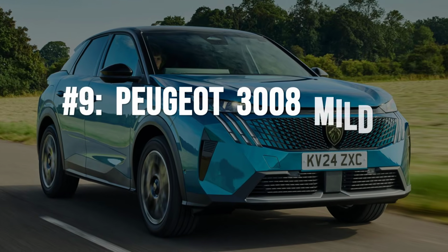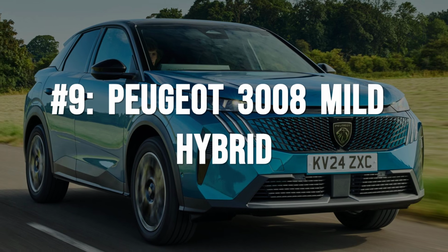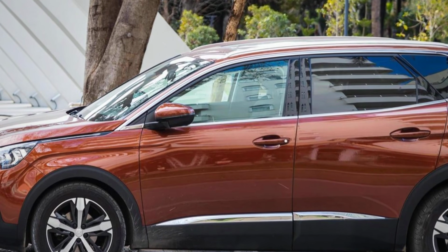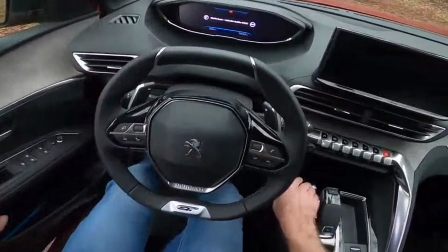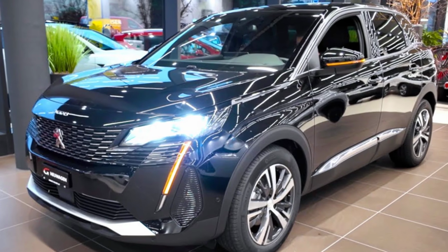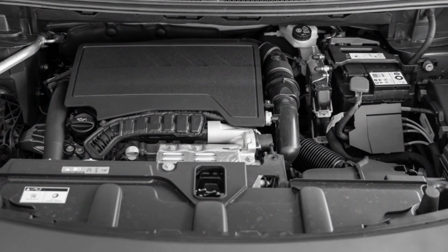Number 9. The Peugeot 3008 mild hybrid, confused about its own purpose. The 3008 pursues multiple identities simultaneously. It looks expensive, acts moderately practical, and costs less than styling suggests. This mismatch creates the first signal of difficulty ahead.